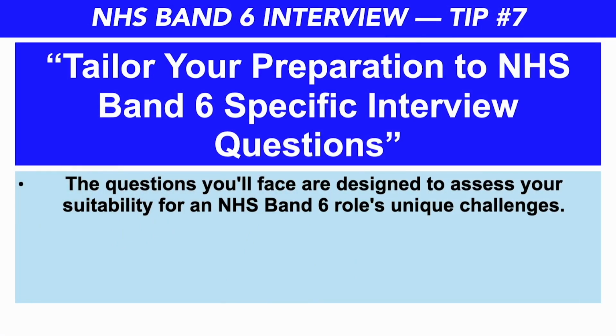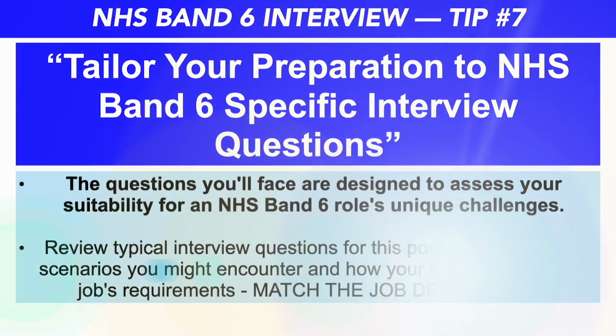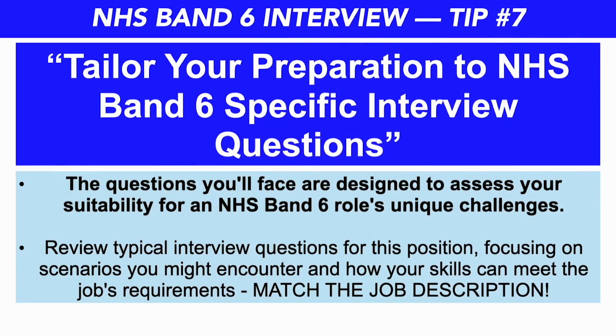The questions you'll face are designed to assess your suitability for an NHS Band 6 role's unique challenges. So make sure you review typical interview questions for the position, focusing on scenarios that you might encounter and how your skills can meet those job requirements. Remember what I said at the start, match that job description. It lists all of the key skills and qualities that they are after. Make sure you mention those throughout your interview answers. That job description is your blueprint for success.